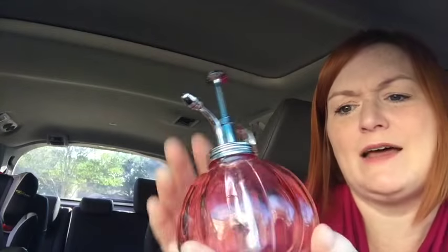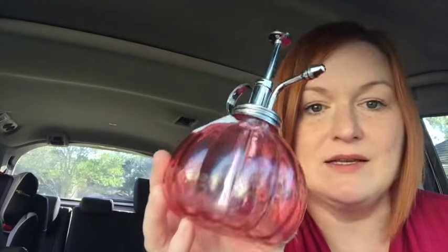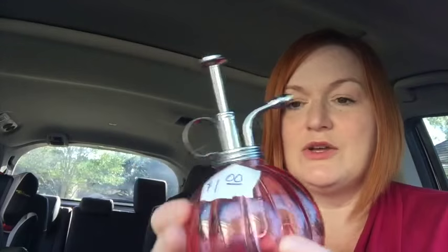Then this I picked up for $1. That was cool too. Psh, psh, you know, sprayer. I don't know. It's not marked as far as who made it, but it's really nice pink glass. So this will go probably on Etsy, eBay, maybe. I'll check it out. Because if it's not going for that much, then I might just put it in my booth because it's got that nice eye-catching appeal to it, I think. It caught my eye.